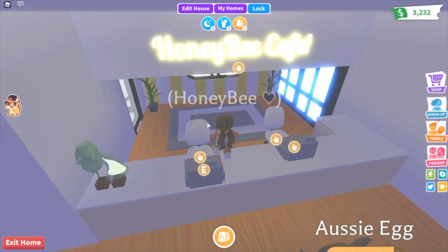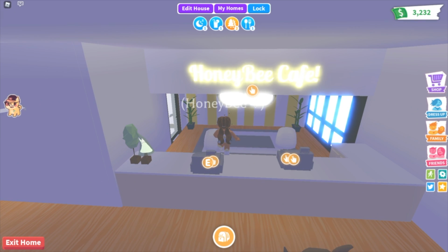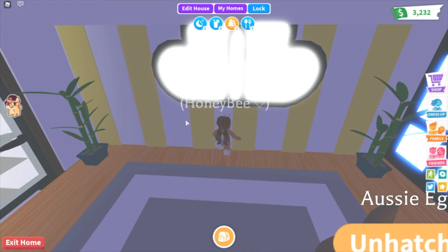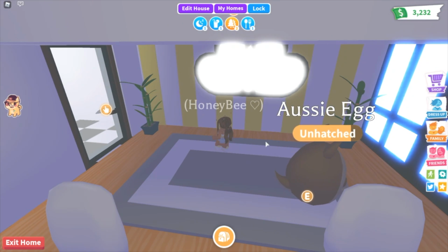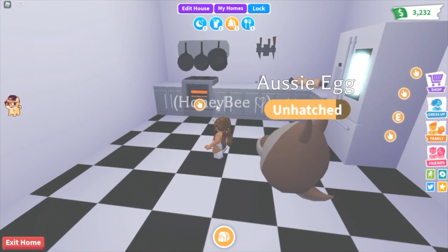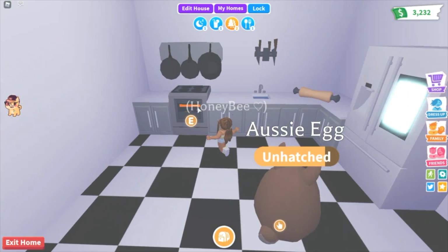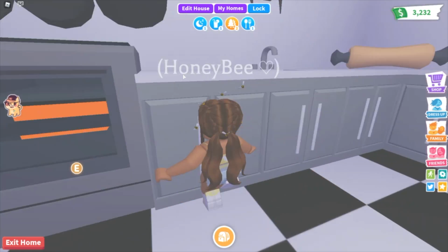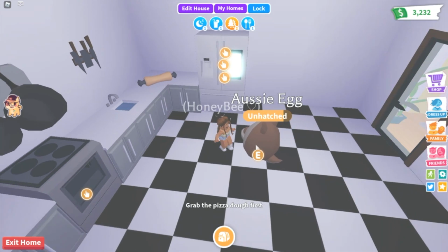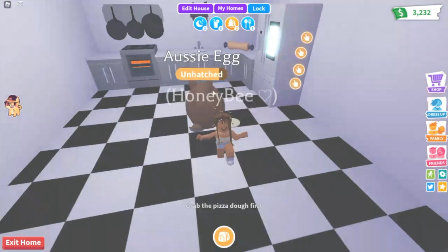We walk in, we have obviously the paint area with the HoneyBee Cafe and these little trees, and then we have a cloud in the back here with a pop of color with the yellow and some trees, and then we have a rug. And then if we walk in here, we have the kitchen that is not yet finished, but still, we can grab a donut and then bake it in there. And then there's pizzas all here. But without further ado, let's unhatch our Aussie egg. So let's feed it.